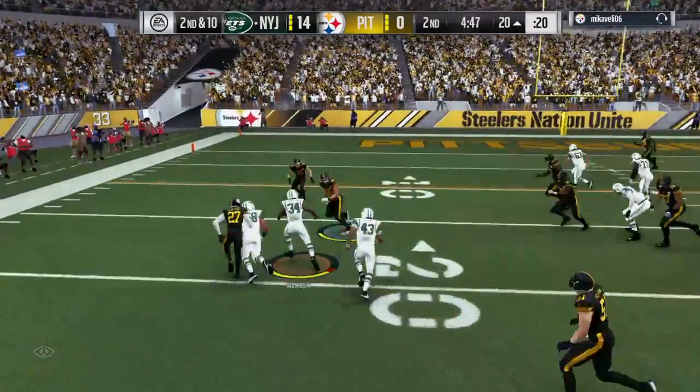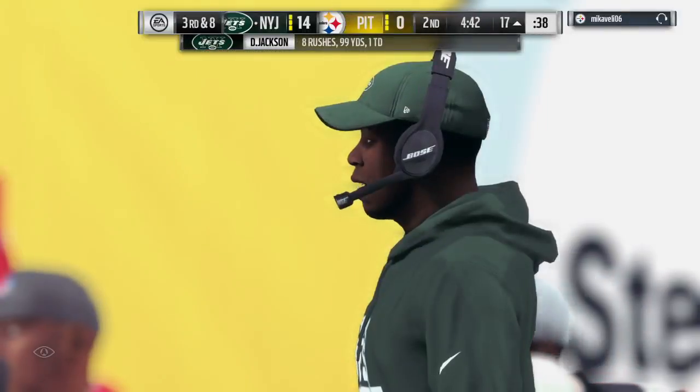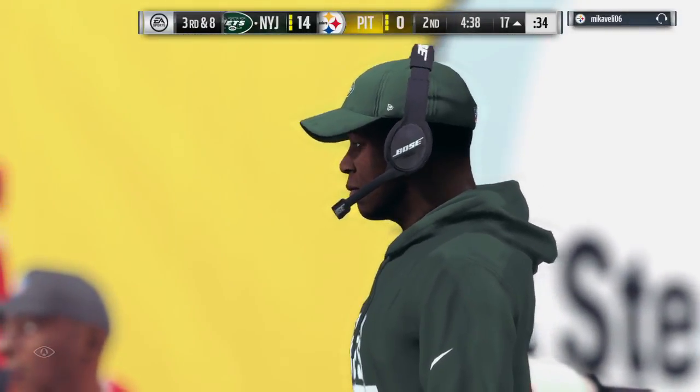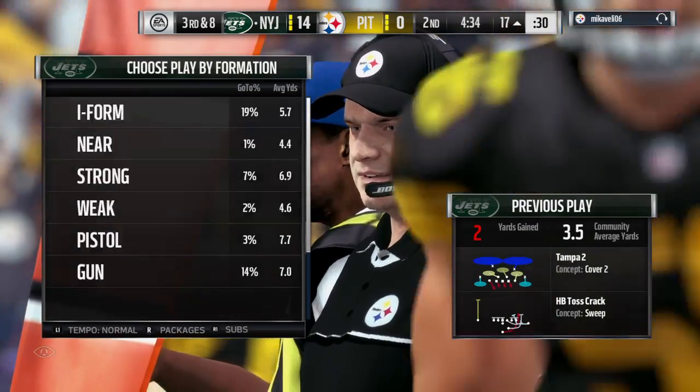Now they'll run it on the toss. And just a couple yards there down to the 17. It's the linebacker, Manti Te'o, on the stop. Okay, no score on that play, but this guy's been a touchdown machine all year long. You know they trust him with the football.